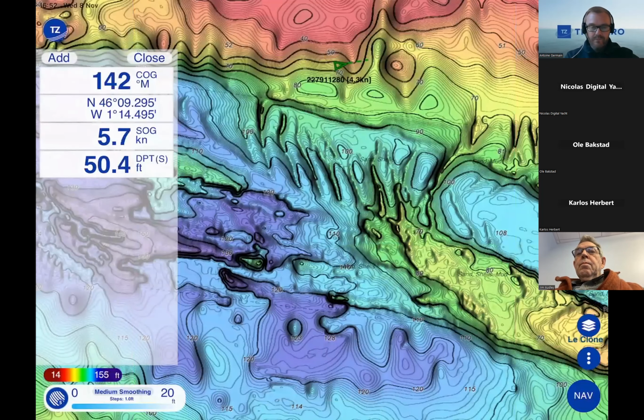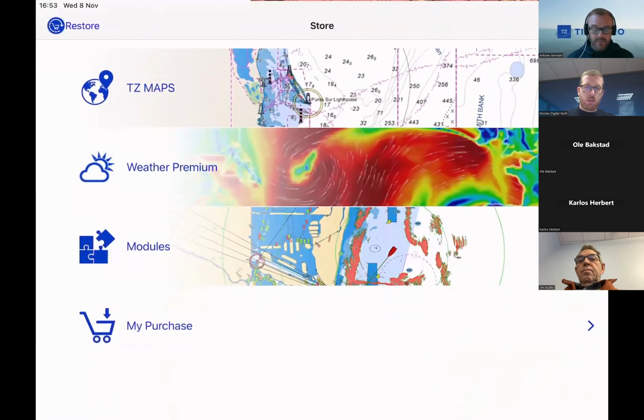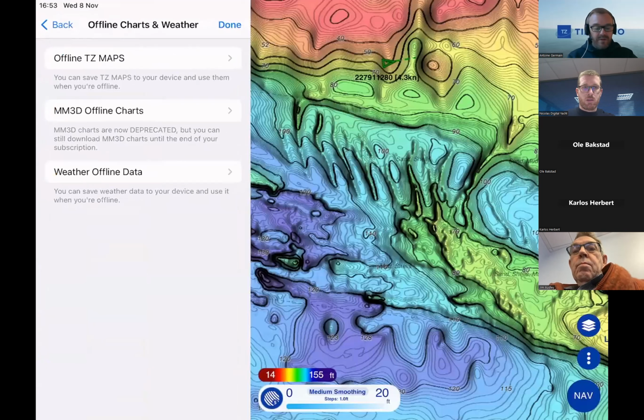So Antoine, the first questions we had, I tried to reply as many as I can. One was, how much of the chart information is available when you're offline? So it's a good question. When you're connected to the internet, you will have access to the TZMAP chart that you have purchased. So again, if I go to the TZ menu, to the store, sorry, not to the store, to offline charts and weather, all the users will be able to download the charts offline. What does that mean? It means that obviously if you're connected to the internet, you will have access to all your charts. What happens when you're not connected anymore to the internet? You will lose your charts.